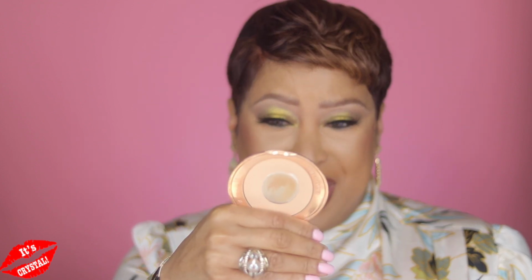Another banger, Charlotte Tilbury's Airbrush Flawless Finish, and this is number 2 medium. I'm proud to have hit pan, and a lot of us are proud to have hit pan, but truth be told, there's not a ton of product in this little compact. If you love a velvety, soft focus texture, this is your girl.